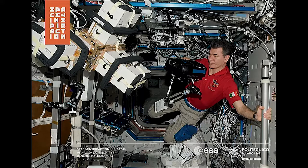Imagine a common man staying in such an environment. It would seem crazy. What a chaotic space the ISS is. It's incredible.